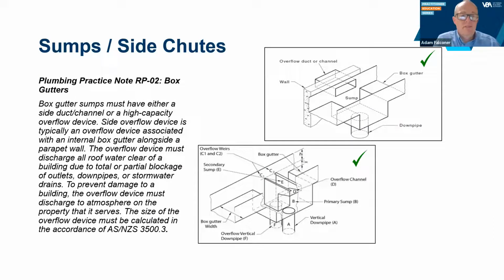Overflow devices are critical to a box gutter installation. Failing to install appropriately sized and positioned overflow devices can lead to serious damage to buildings and contents, often resulting in high-cost insurance claims. A rain head, a sump with side overflow device, or a sump with a high-capacity overflow device are at the moment the only acceptable DTS method of discharge and overflow for box gutters.